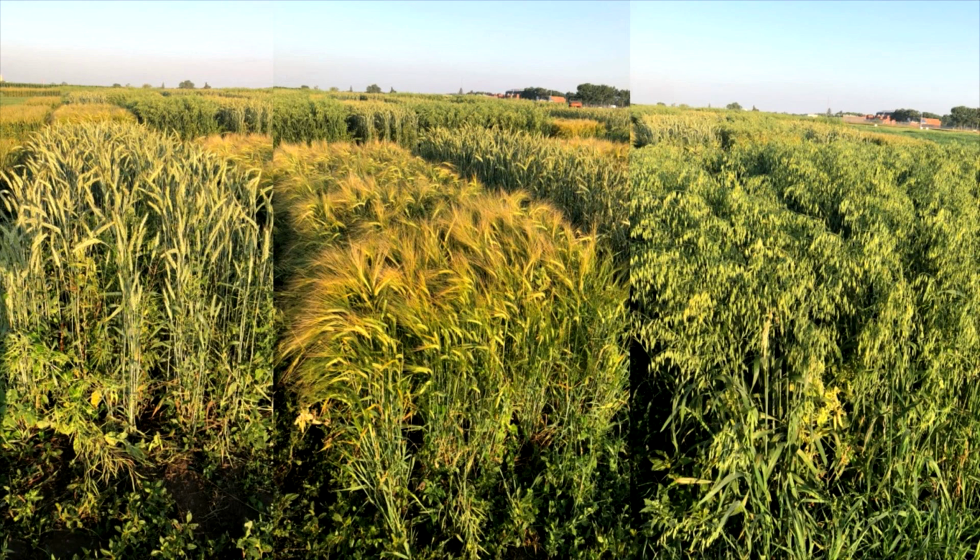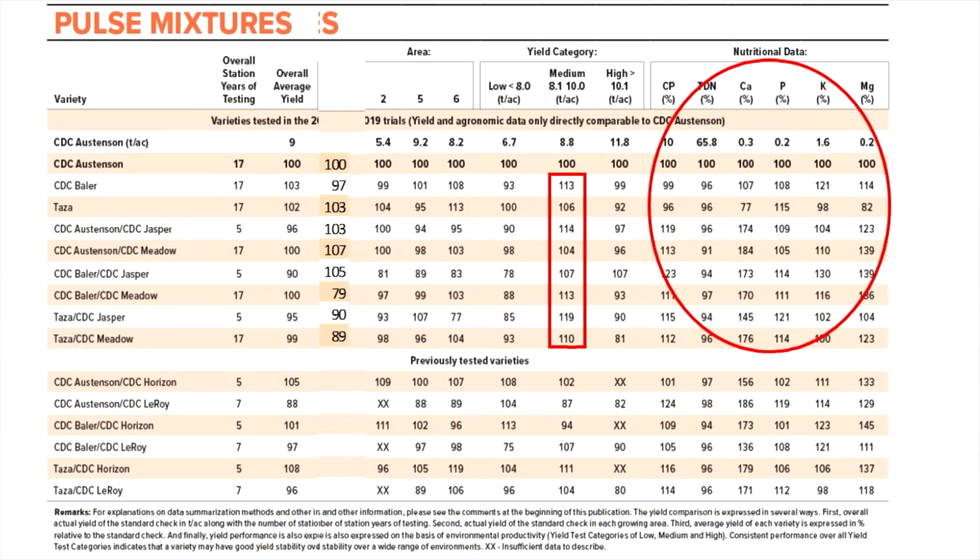And then lastly, the pulse mixtures. I didn't want to stick completely to cereals, so they've been doing this integrated cereal plus pulse. We used the checks from each of the previous cereal trials, so the Austensin, the Bow, and the Taza, and then integrated the Meadow and the Jasper P with each of those to see what can happen. And this is where things get really kind of wacky.